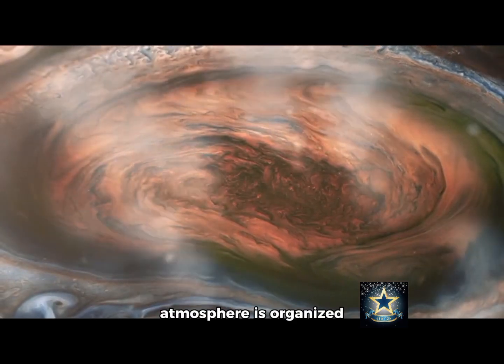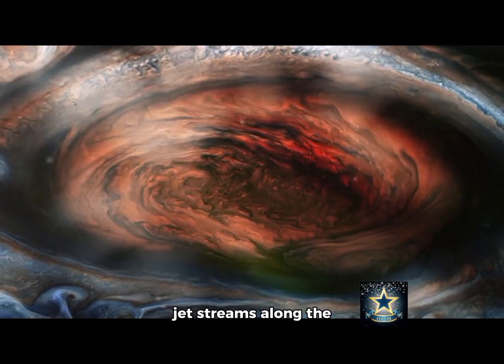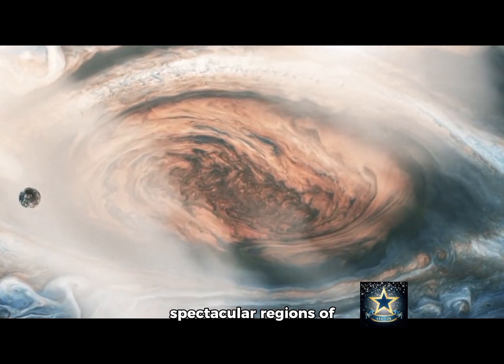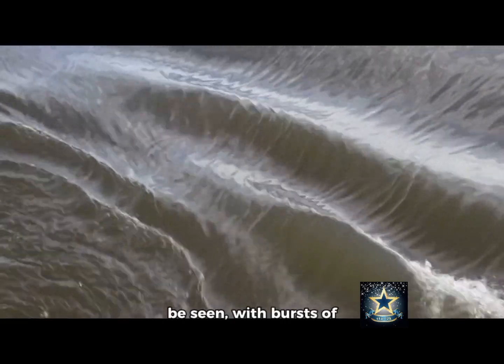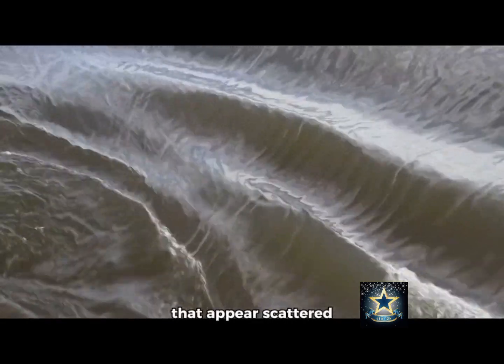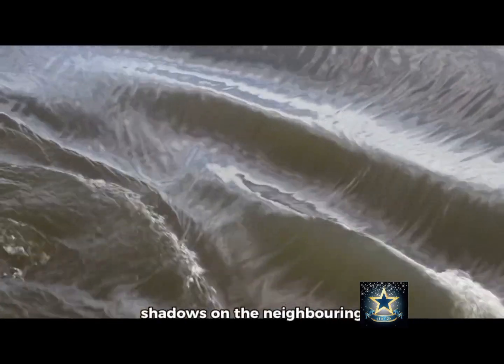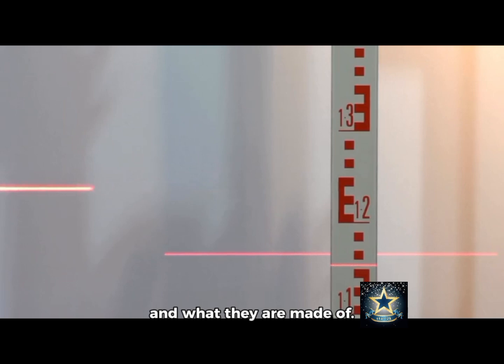Jupiter's thick atmosphere is organized into belts and zones, separated by turbulent jet streams along the belt-zone boundaries, and this leads to chaotic yet spectacular regions of multicolored clouds. When we look closer at these regions, complex swells can be seen, with bursts of bright white pop-up clouds scattered throughout the scene, some of which are visibly casting shadows on the neighboring cloud layers beneath them. Interestingly, scientists can actually use these shadows to determine the distances between the cloud layers in Jupiter's atmosphere, which provide clues to how they formed and what they are made of.